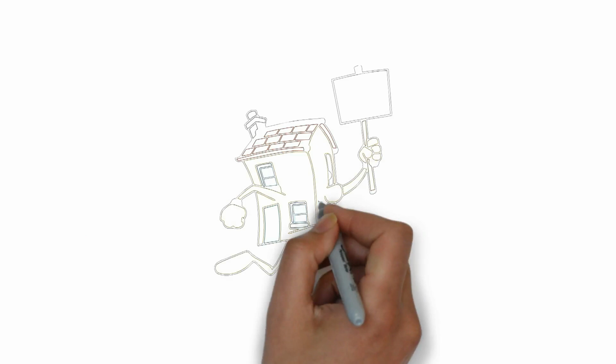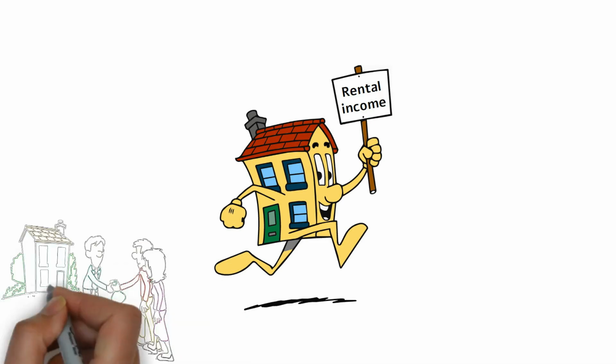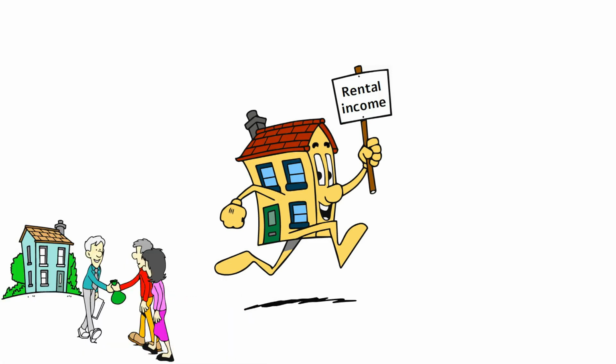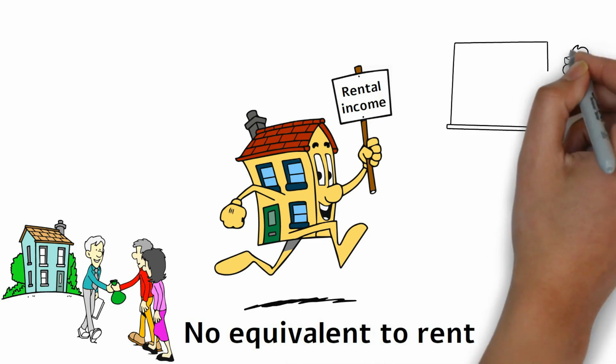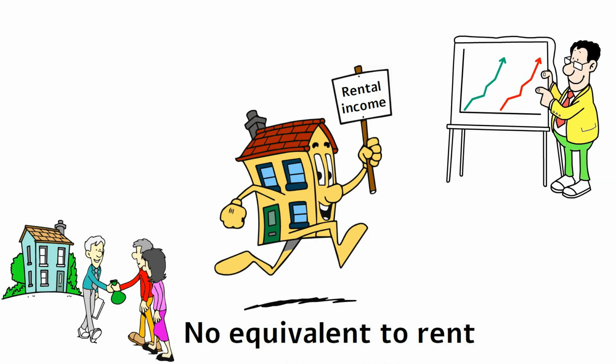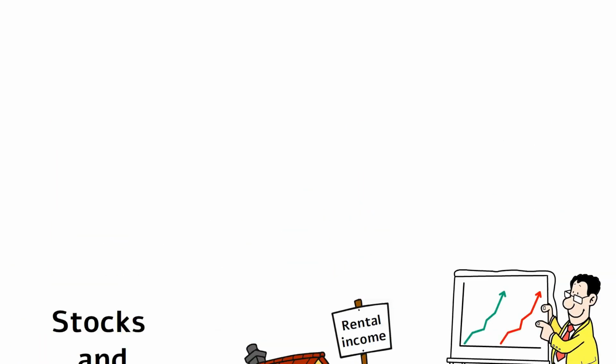Now, let's look at houses as an example. They're interesting because you get rental income, which is pretty straightforward. People pay rent and you make money. But for most other assets, there's no equivalent to rent. Instead, you buy these things and hope their value goes up so you can sell them for more later. There's an exception with some stocks and shares, but we'll cover that later.